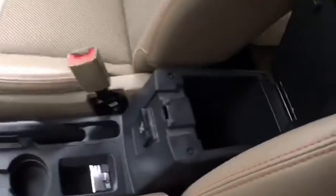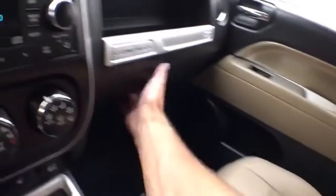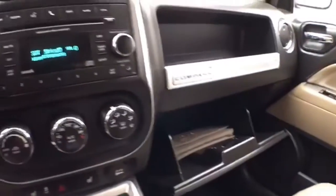Lots of storage space. And the armrest, 115-volt outlet, perfect for charging those media devices. And a large glove box with all owner's materials inside.